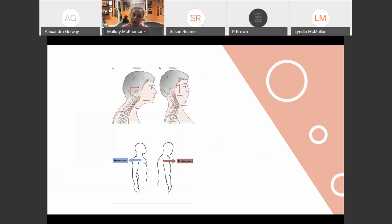This is an example of a common postural alignment. I know a lot of us sit all day in front of a computer, and it's so common to have your head come forward and your shoulders round forward. And over time, when you do this over and over again, this makes you just stay that way all the time.